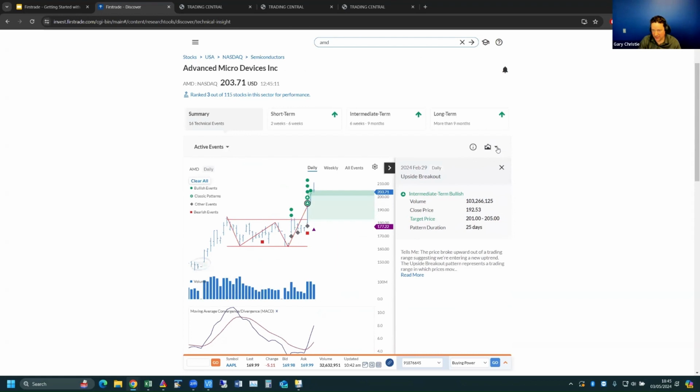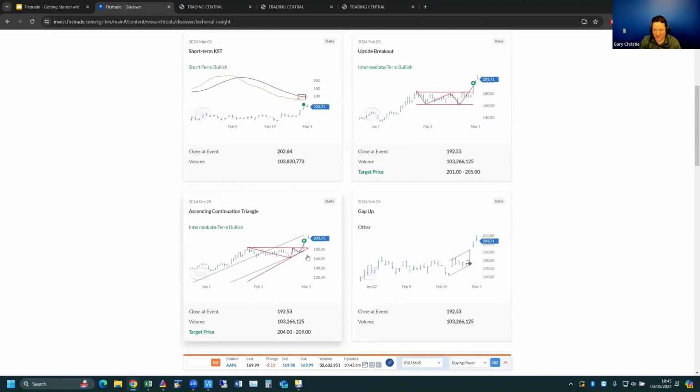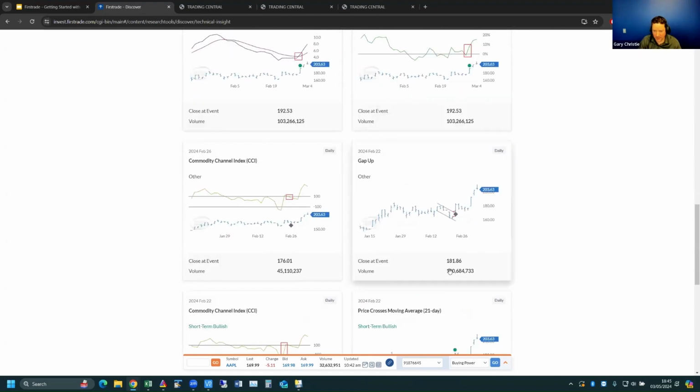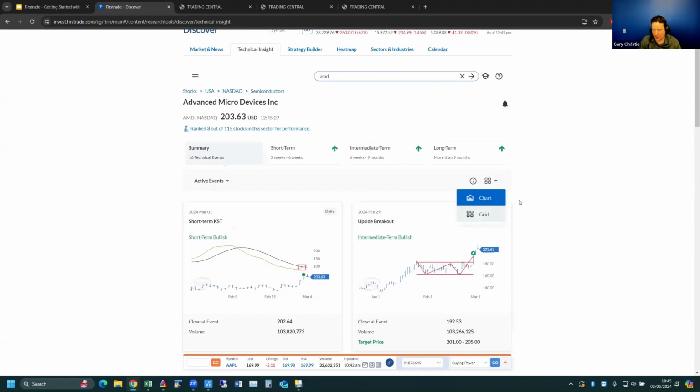So there's a lot you can do here. You can also change the view as well, right? And get all the events for this particular stock happening. Gives you a nice history. This is quite nice, actually. So you can see all the events in one time frame. Just a nice, easy way to look at it.